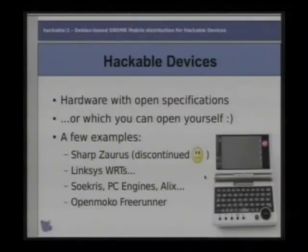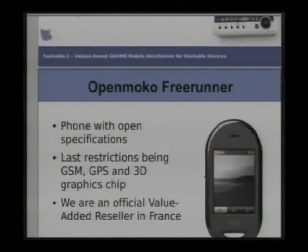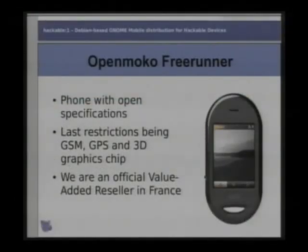Designed for, which is also kind of cool. And of course, you have the Stockris boxes over there, which are basically mainboards where you can plug whichever memory card you want, whichever OS, whichever hardware, and the OpenMoko FreeRunner, which is an open phone, meaning we can know exactly how it's designed because it was done from scratch by the open source community. The last restrictions are with the GSM, GPS, and 3D chips because of legal issues mostly.